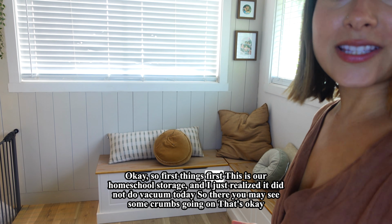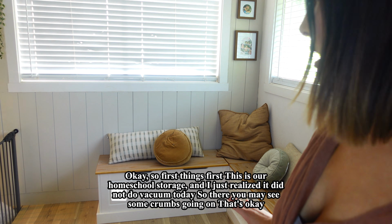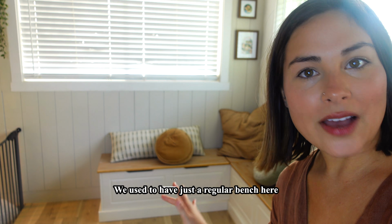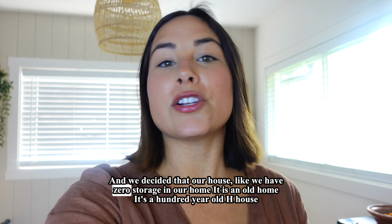Okay, so first things first, this is our homeschool storage, and I just realized I did not vacuum today, so you may see some crumbs going on. That's okay. We used to have just a regular bench here, and we decided that, like, we have zero storage in our home.